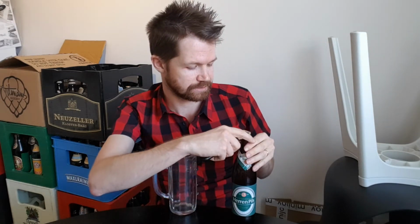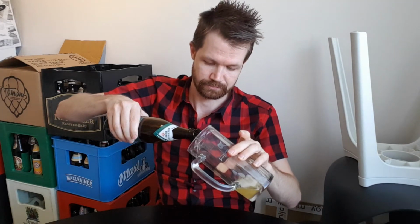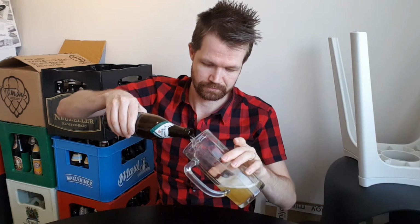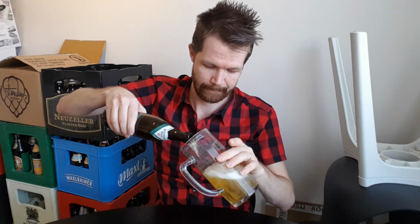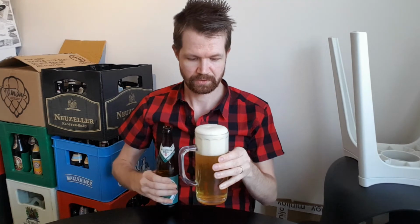And so let's open this one up. The Bamberger Herren Pils from Keesmann Bräu, and let's try this great Pils for the first time. And pour it up, of course. There we have it. Looking nice, doesn't it?